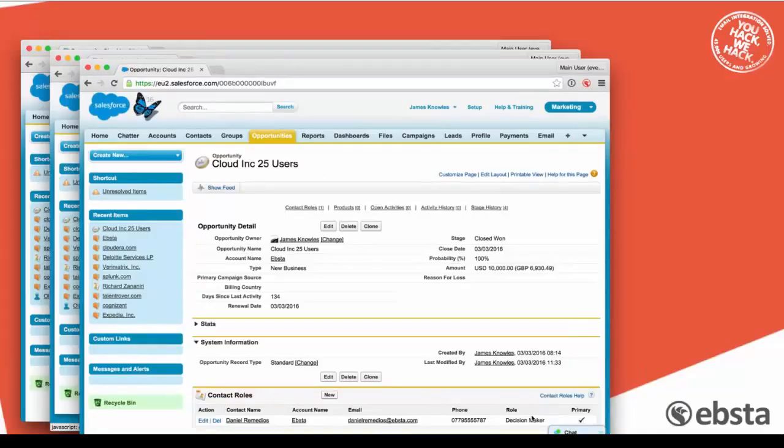Now, I've spoken to organisations before that really encourage the salespeople to add the primary campaign source, and you'll see it on the screen here. And my argument is that they will never know what the primary campaign source is, or they might know 2% of the time, but it is so subjective.